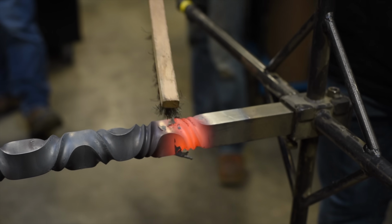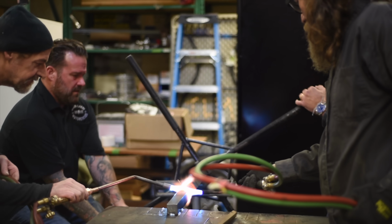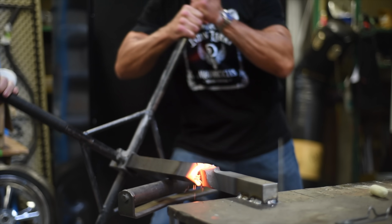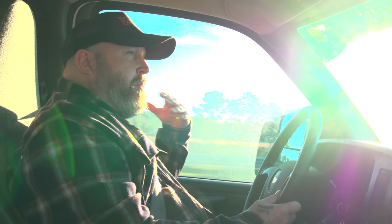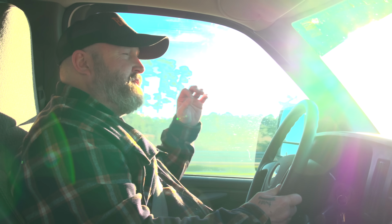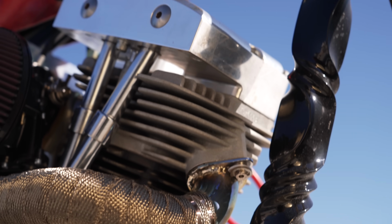And then two guys get on the other piece and they twist it one way and they twist it back the other way and so on and so forth till the down tube is finished. At the end of the day, that's really what chopper building is all about, building something that nobody else has that's specific to you, and these frames, no two are alike.